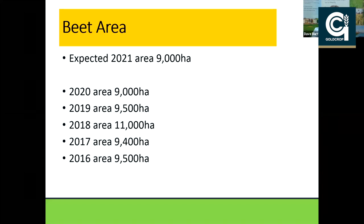So starting off, it's an interesting thing for everyone that's dealing with the crop each year to see where it goes in terms of area. So the area for 2020 was 9,000 hectares, and these figures are coming from the Department of Agriculture in the single farm payment areas that they collect. So it was down a little from 2019, which was 9,500, and 2018 then was a much bigger area because the spring was very tough and lots of people sowed it as an emergency fodder crop.